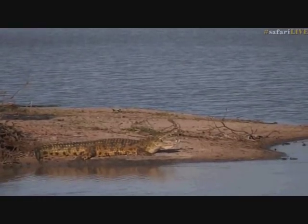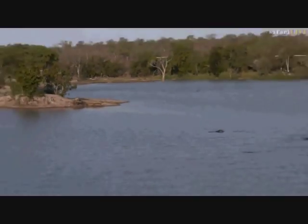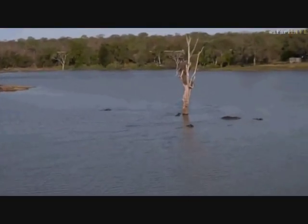Oh shame, the little baby hippos are playing at the bottom of the dead leadwood tree. Side note.